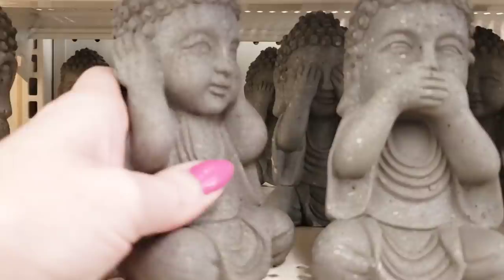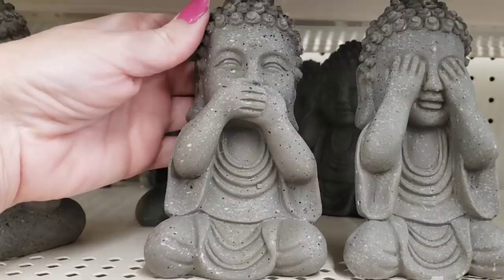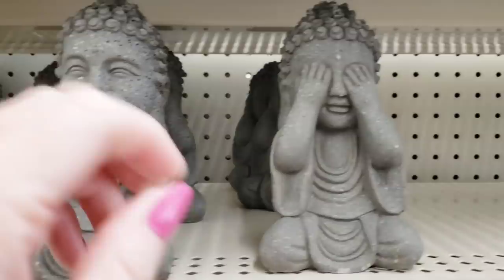Made very well, but be sure you find one that's not chipped. Some of them had a lot of chips on their heads. Really nice detail too. I wonder if you could set these outside or if they would crumble. I'm sure you probably have to spray them with something.